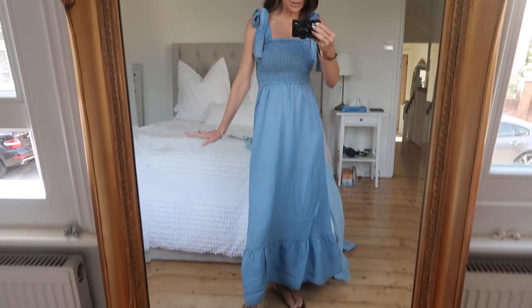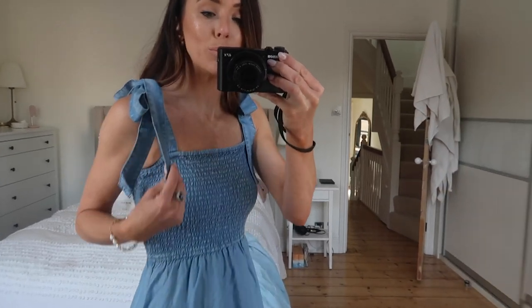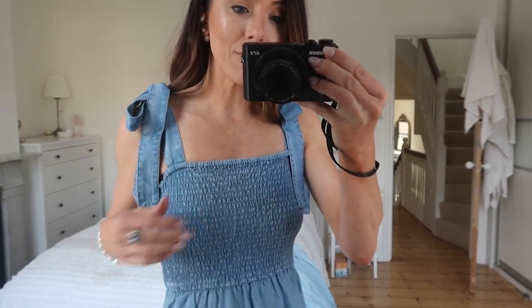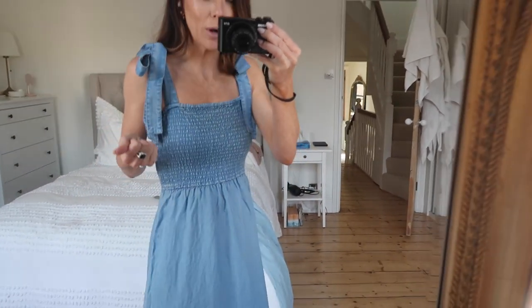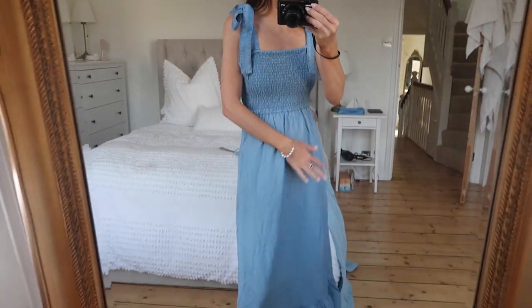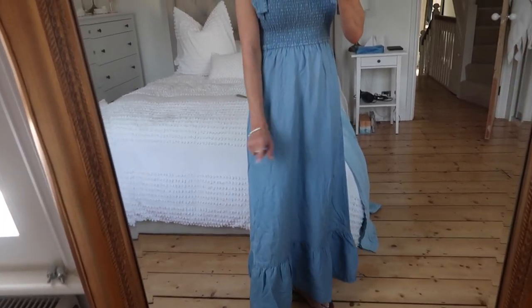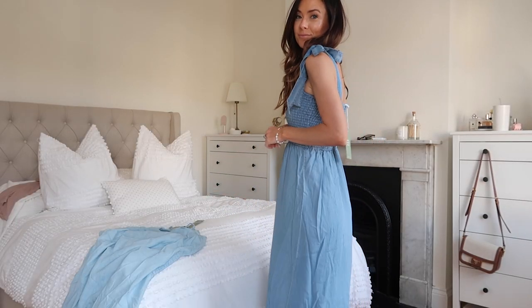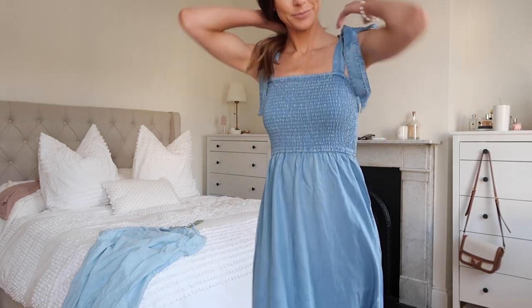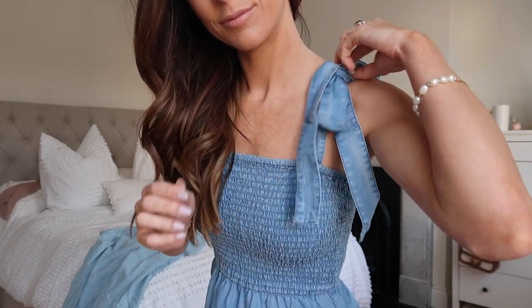All right, this dress is so up my alley. I love this color blue. It's so beautiful, vivid. I feel like it's a chambray material. Really flowy and comfortable, very soft, midi length with a nice little ruffle tier there at the bottom, tie straps here, really nice, pretty feminine detailing, and I love a smocked bust line. I feel like it's really, really flattering, so I love this.